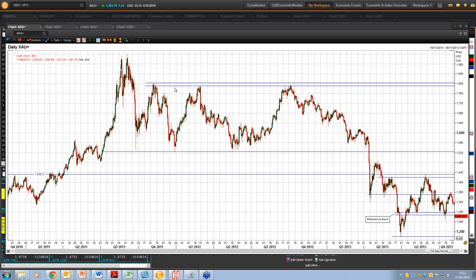You didn't break these resistance levels, and you continually fell over around that 1800 mark. Then you came back towards that 1525 level, I think it is, and found support. And it traded between those levels for almost 2 years.